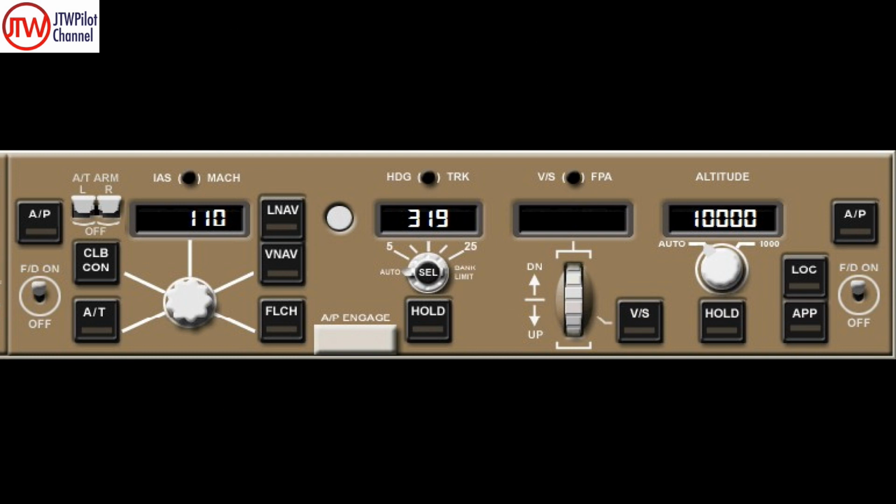Now, let's look at a little clip of an actual automatic landing in an Airbus where it's VFR, or where you can see. That will show you what it actually looks like. Here we go.